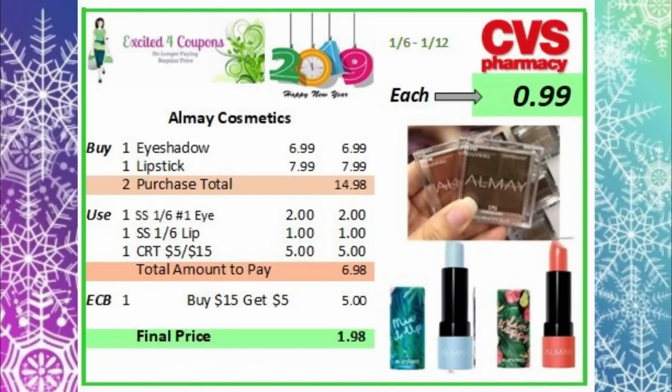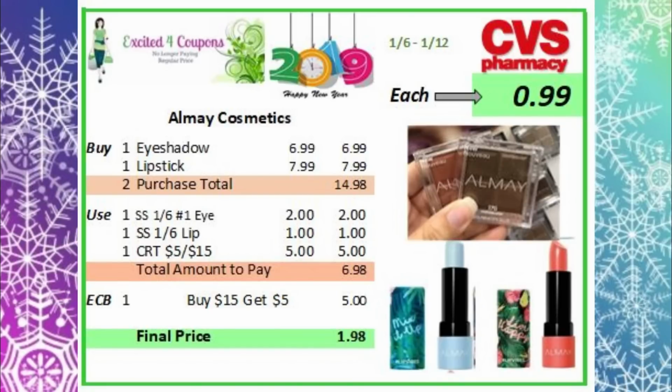The first deal I want to share with you is the Almay Cosmetics. We're also going to be getting coupons. It's going to be $2 for eye makeup and $1 for lip. So an idea is if you buy the eyeshadow and the lipstick, it will be $14.98 since you do have to spend $15. Also, if you have a CRT, I did get a CRT for Almay, deducting $5 when you spend $15. So if you do have it, this will be a good deal because from $14.98 you pay $6.98, you get back 5 ECB, making it just 99 cents for each of those items.